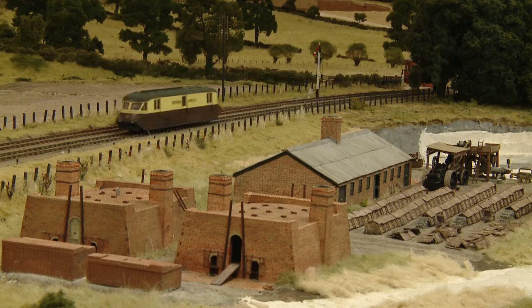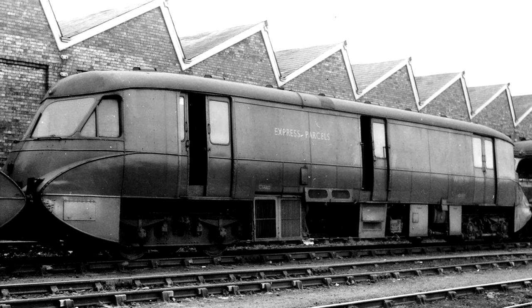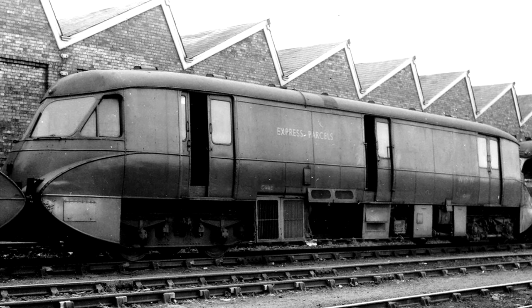She spent the vast majority of her life allocated to Southall Shed, but ended her days at Leamington, being withdrawn on the 3rd of January 1959.